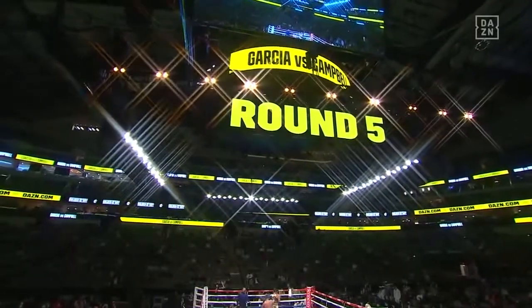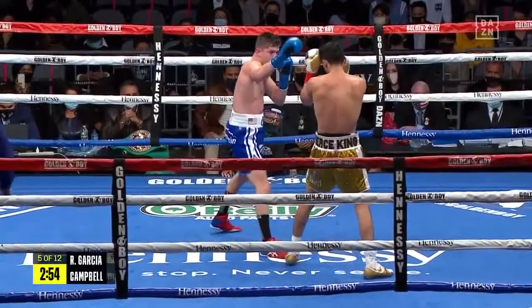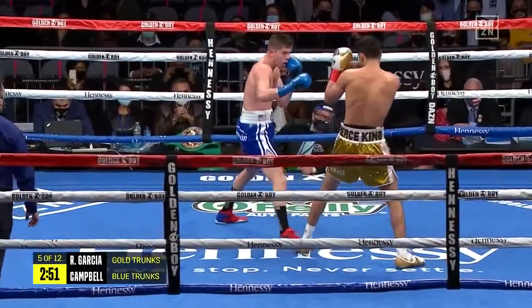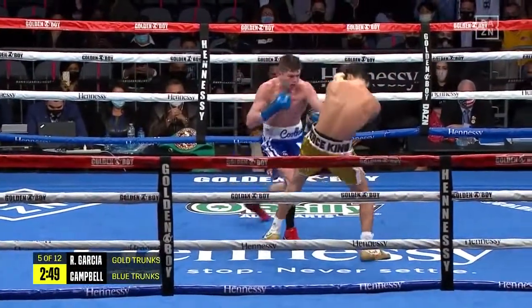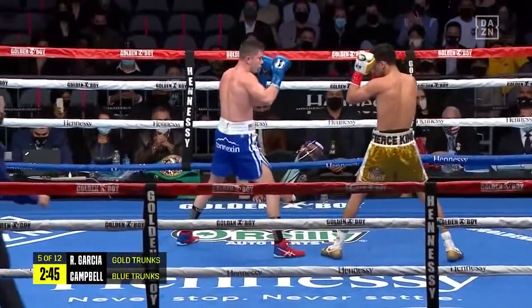Took that big shot, he went down, he got up, but he's looking confident. Luke Campbell is taking some heavy shots. He's blocking them, doing well defensively, but Garcia's throwing some big shots. I think they're both looking confident. Ryan Garcia just winked. Oh, and he got caught coming in again.